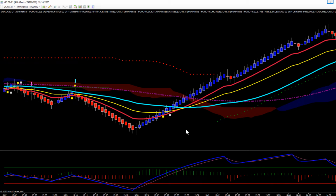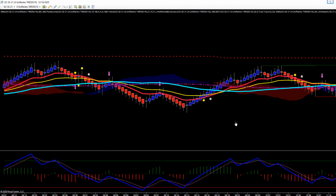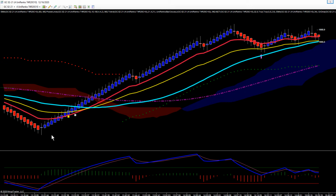Again, you just in on the doji, out on the color change, in on the doji, out on the color change. Same way here, just in on the doji, out on the color change. And you can trade that chart that way. We use all our same filters. We don't just take every doji, every color change. We filter them with our criteria that we always use every day.